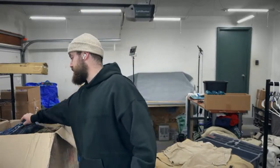That was like the cheapest item that I picked up, those Polo cargos. Paid $5 for those.